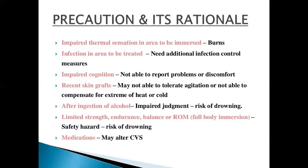Precautions and their rationale. Impaired thermal sensation in the area to be immersed: risk of burn. Infection in the area to be treated: need additional infection control measures. Impaired cognition: not able to report a problem or discomfort. Recent skin grafts may not be able to tolerate agitation.